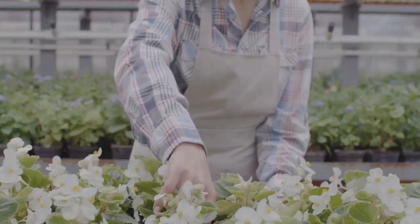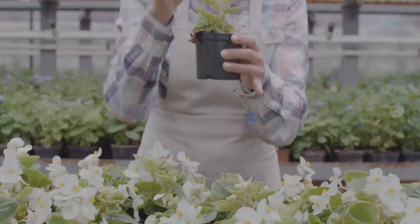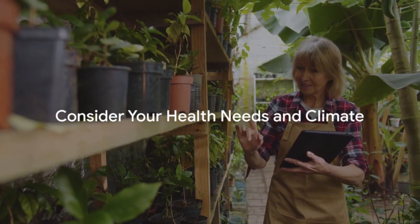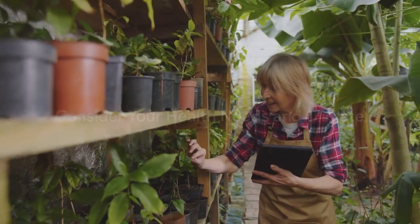But don't forget, your choice should also consider the local climate, as some herbs may not thrive in certain conditions. Remember, the choice of herbs depends on your health needs and climatic conditions.